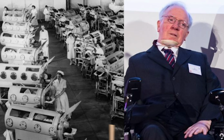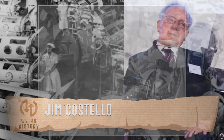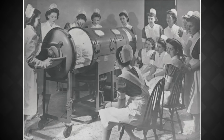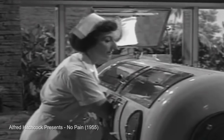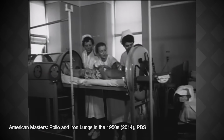Sounds methodical. Jim Costello remembers the process and the attendants who changed his clothes less than fondly. Changing my pajamas or the sheets was carried out by a team of nurses who had everything prepared beforehand. They would work very quickly to do what was necessary, monitoring me carefully. It would take a number of sessions of opening the lung and pulling my stretcher bed in and out to get the task done. It was a nightmare.